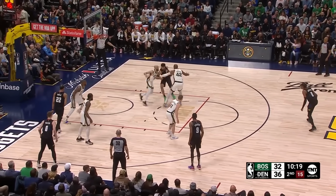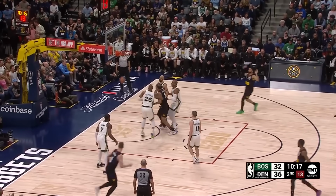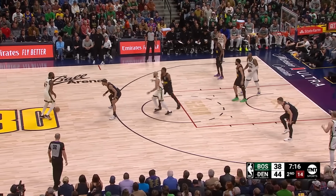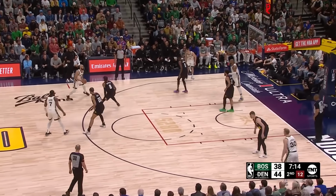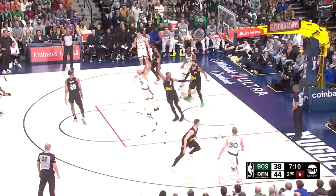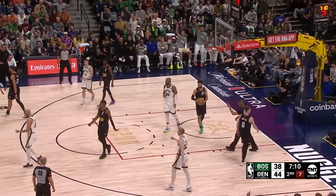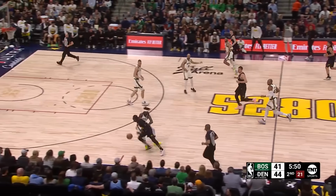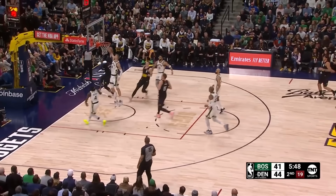White picks up Murray. They clear it out. Horford comes to help. And Murray cashes another one in. He's got 10. We're seeing people have to score against good defense tonight, and they're doing it. Derrick White drives on Watson, and he makes it. It's a foul. They're now 4-for-16 from three. They shoot 42 a night.